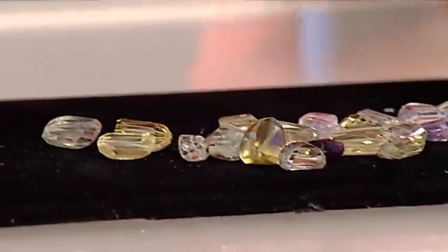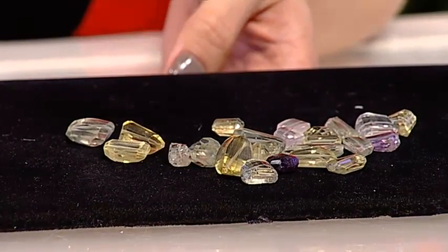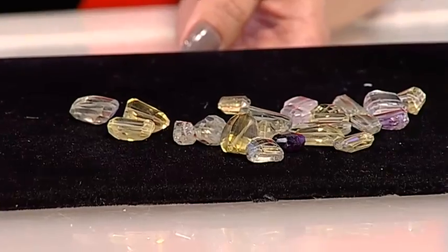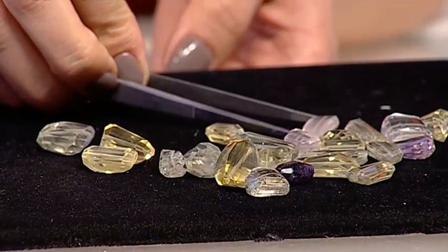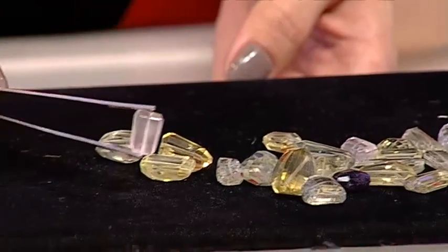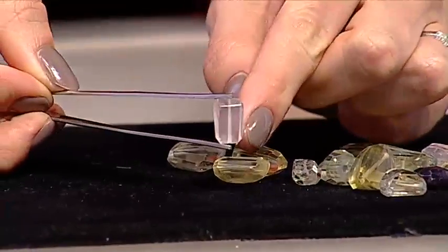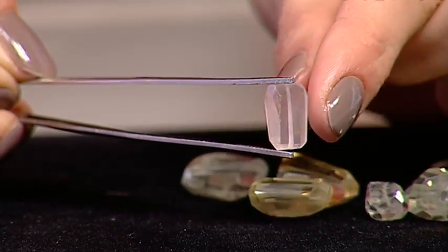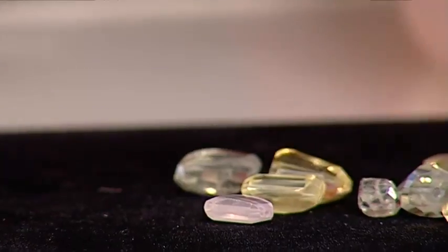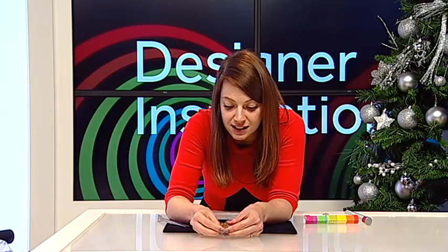Look at these. You're not only getting high quality gemstones here, but it's the cuts. Let me just show you, for example, look at this. It's like a rectangle cushion cut, I guess. Look at all the facets on that, gleaming away. Then I'm just going to use my fingers, I think, because these are sizable pieces. Look at this. This is stunning.